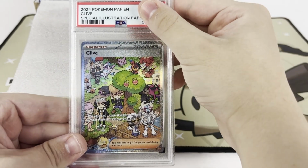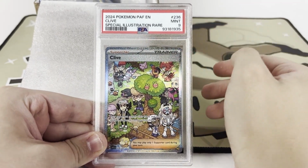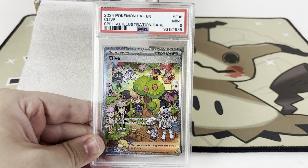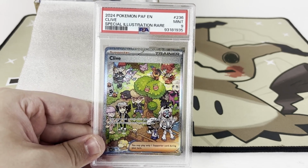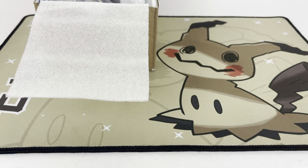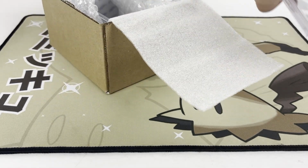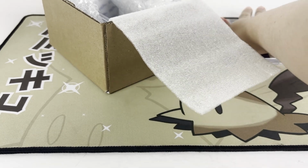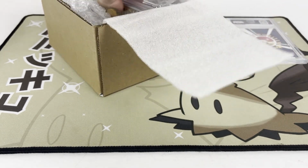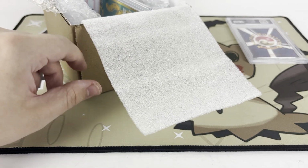And moving on, we have our second Clive. The first one got a Gem Mint 10, and the second one will not. Just a Mint 9. That is okay. We did at least get one Gem Mint 10 for Clive. I saw my big one, my big card. I'm going to set that to the side. A bit of a spoiler with the back. Hopefully not too much.